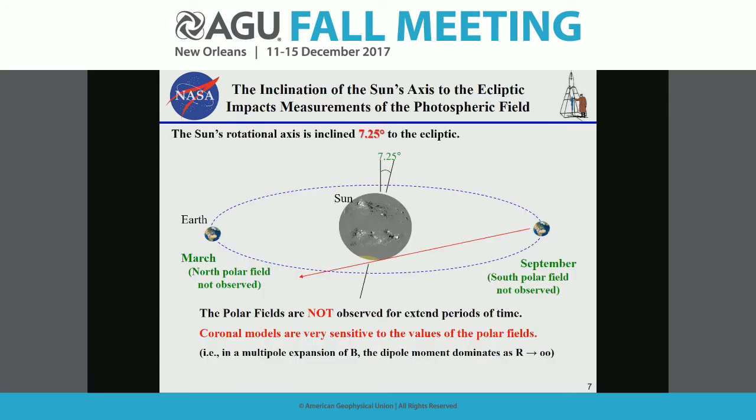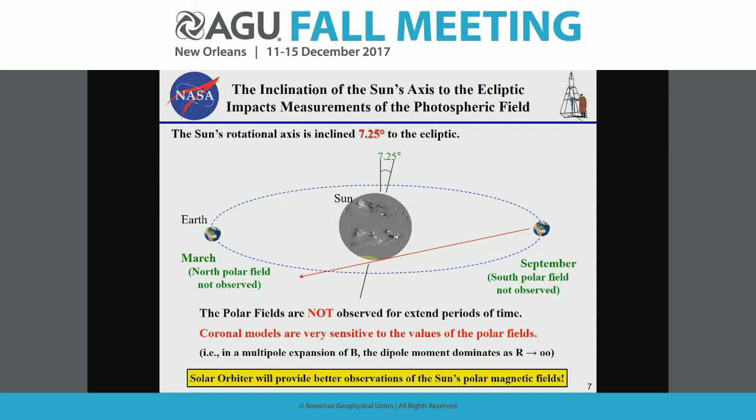Yesterday there was some talk about observing the polar fields, and I just felt compelled to address this. One of the things that we have problems with is we don't see the poles well. Sometimes we don't see them at all. It turns out the global models, whether potential or MHD, are extremely sensitive to the polar fields. And so we really need to observe those if possible. Fortunately, Solar Orbiter will be able to do that, and I think that could help us quite a bit.